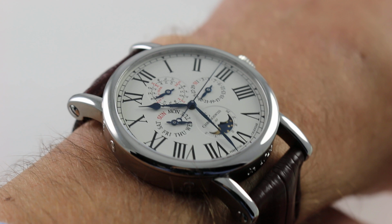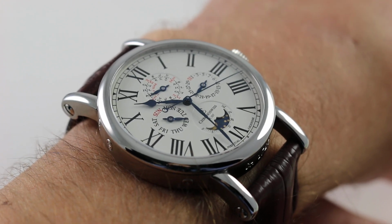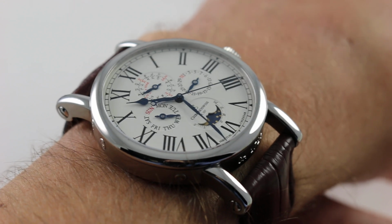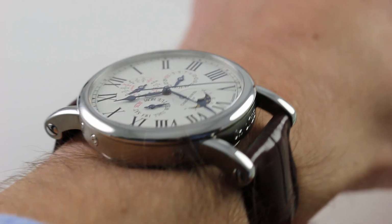Today we're discussing a path less taken. This is the Chronoswiss Perpetual Calendar manufacture. You can see this 40mm stainless steel automatic winding perpetual calendar from Chronoswiss and purchase it on our website.